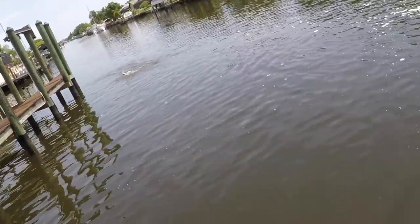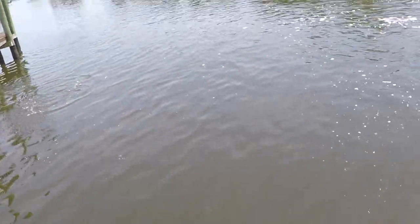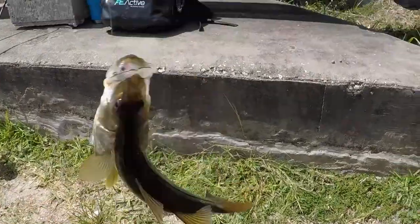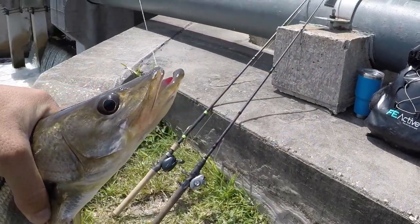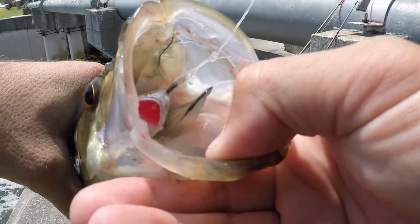There we go. Not too bad. Not the biggest, but he choked that swim bait. Nice. All right, buddy. He choked that. She gone. Check it out, boys and girls.